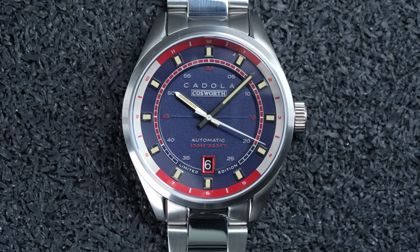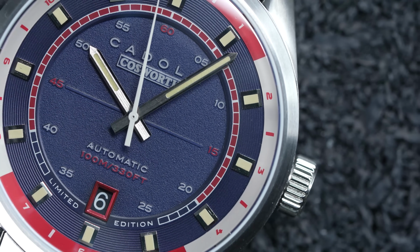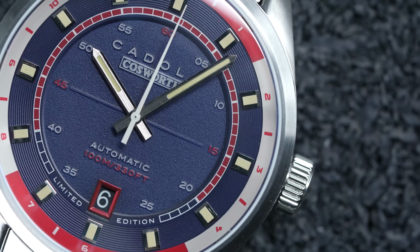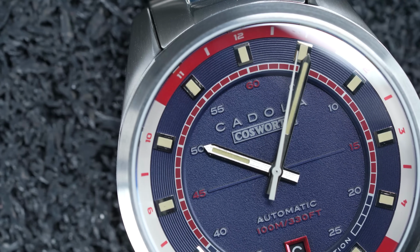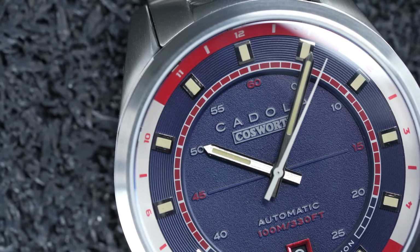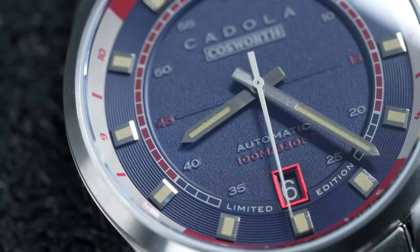Inside of the indices we have effectively a minute track, so you do get a slight kind of disconnect between the minute hand and the minute track. And in the center there is a textured dial surface, very reminiscent of some of the Spinnakers that I used to review on the channel 4 or 5 years ago. I guess they all come out of the same factory.